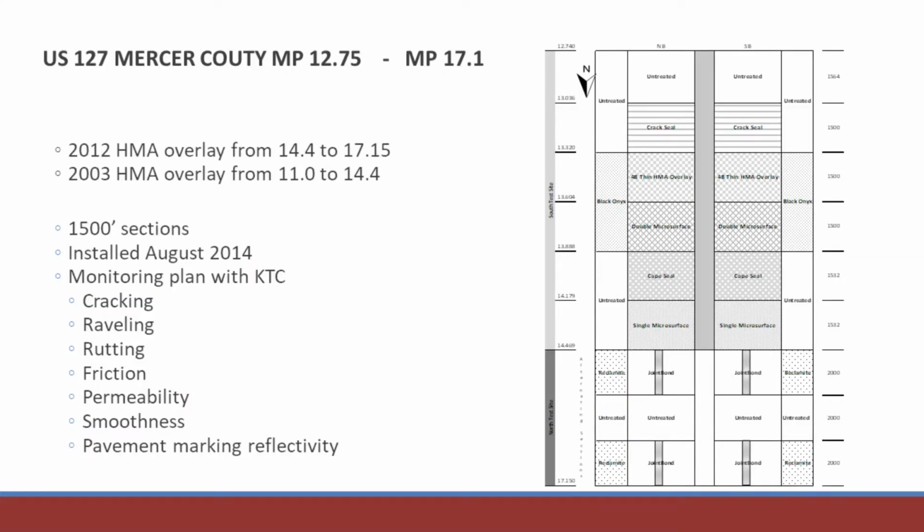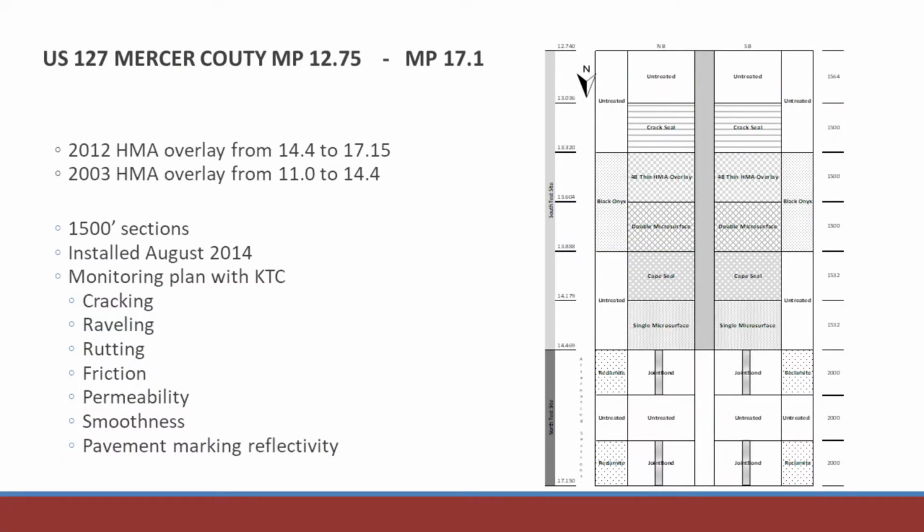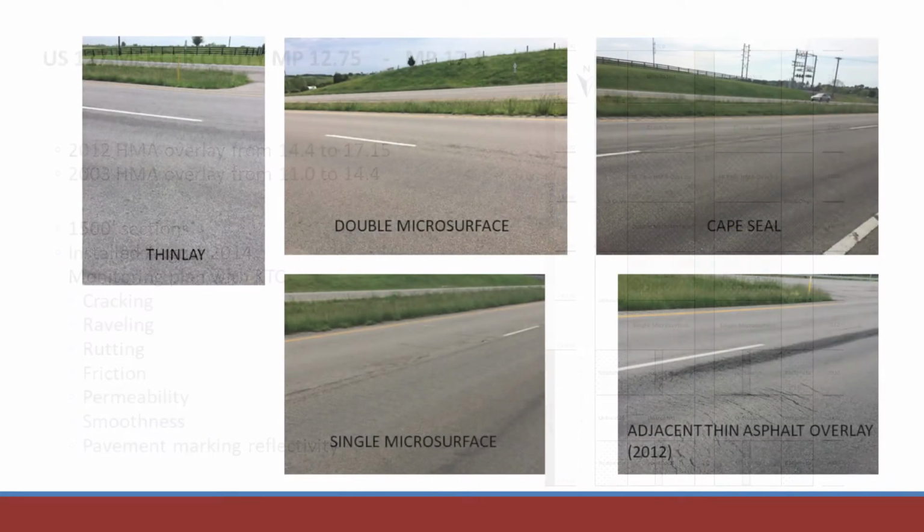I just want to talk a little bit about our high volume research site. This is something that I think helps us with the program. It's an area where anyone in the state can go to look at these treatments if they don't know what they look like, and it helps us look at what the condition of those treatments are, because it all had the same precondition distress level. So we took our project money and we just put down like a cheap NCAT on a US 127 route in Kentucky. We did a thin lay, a double micro, a Cape Seal, a single micro, and then we have an adjacent thin asphalt overlay.